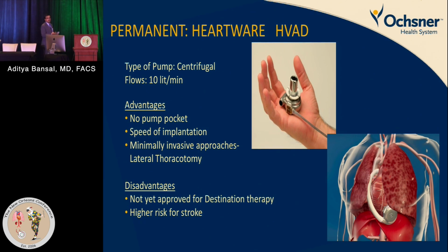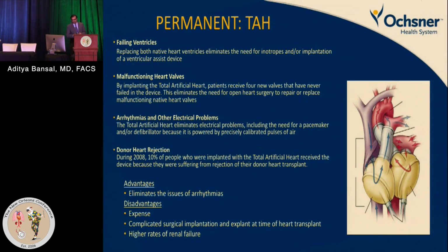And the lateral thoracotomy trial finished for HVAD, and hemisternotomy was done to do the anastomosis of the graft to the ascending aorta, and a small left thoracotomy was done for implantation of the device at the LV apex. Disadvantages, it's still not yet approved for destination therapy. It is only approved as a bridge to transplant in the United States.